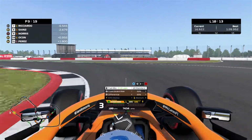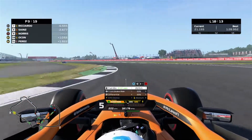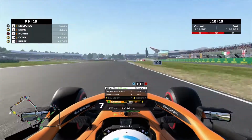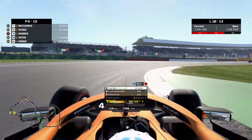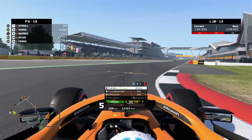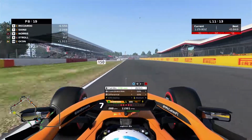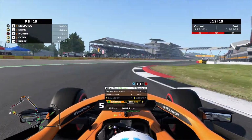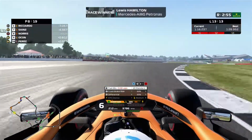I think Ricciardo's too far ahead, but 2.4 seconds to Sainz. He's on the mediums, we're on the softs. Can we catch our teammate and gain an additional position here at this Grand Prix as we head to the end of lap 10? We have closed it to about 2 seconds, but a pretty poor final few corners opens up the gap a little bit. However, Stroll does come into the pits, and we now move up to P8, and that is our proper position now rather than a virtual position.